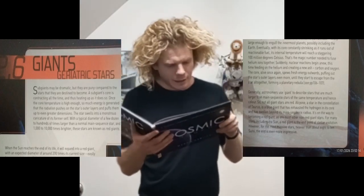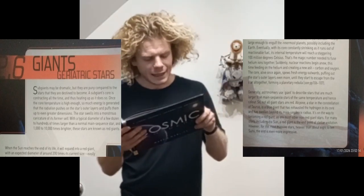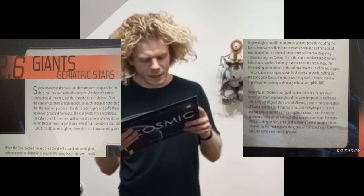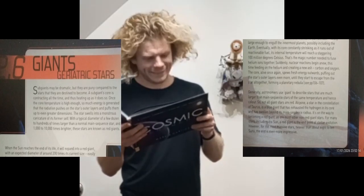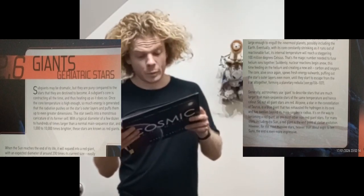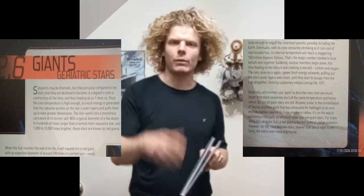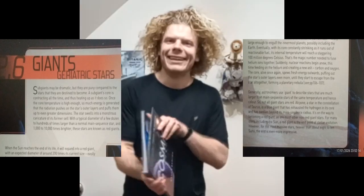There are also supergivants, but we are just dealing with giants. Now, as the core keeps shrinking and the hydrogen is running out, its internal temperature will reach a staggering 100 million degrees Celsius. That's the magic number needed to fuse helium ions together. Suddenly, nuclear reactions begin anew, this time feeding on the helium and creating carbon and oxygen. Carbon is number 6 and oxygen is 8.